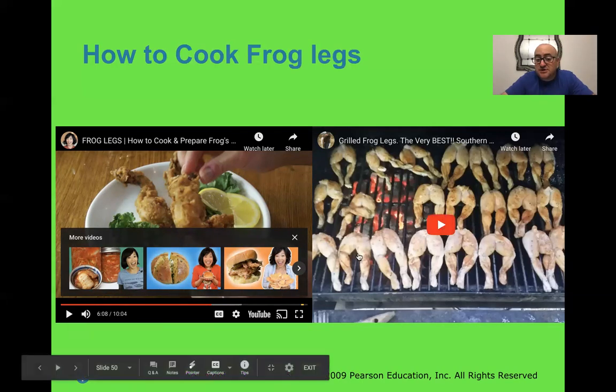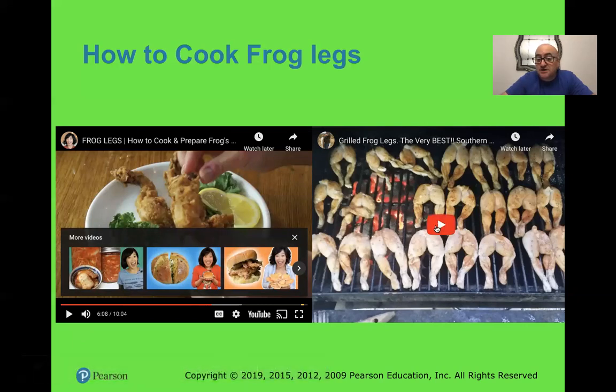So here's the next one where he grills the legs. I like fried ones too, but grilled looks good.